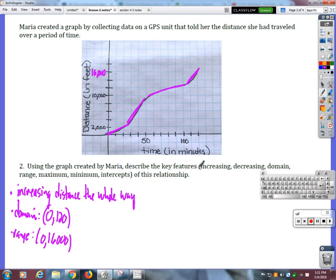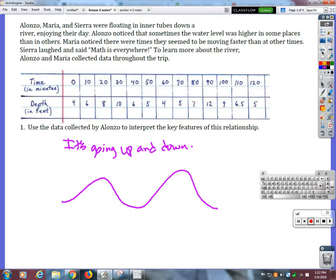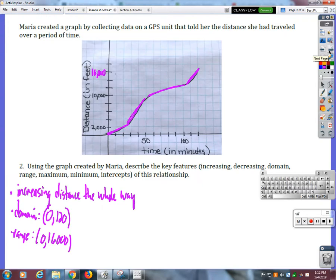Not hills because we're on a river. The depth of the water is this one over here. This one is just the distance, the speed, right? Because distance divided by time gives you speed, right? So that means these two places, they're going faster. Right, and then these two places, they're going slower.